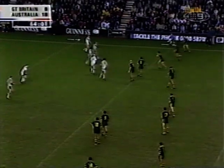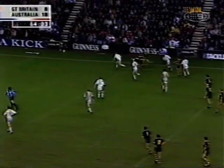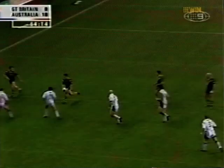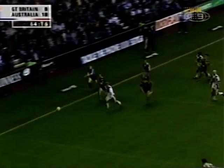Barrett, dummy half, it goes wide to Johns. A dab down the line from McDougall. Hodgson, you have to be quick. Oh! Dear me! That would have been a try. Gidley puts it down, and the chance to win the Ashes goes begging.